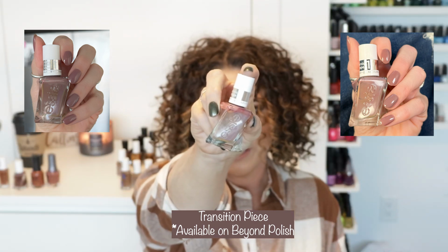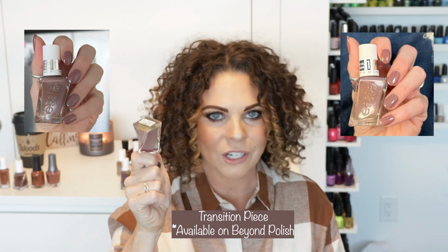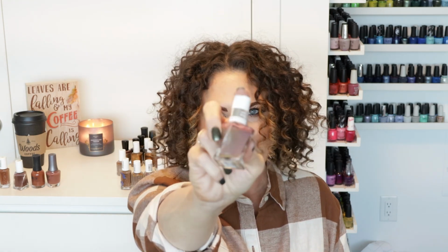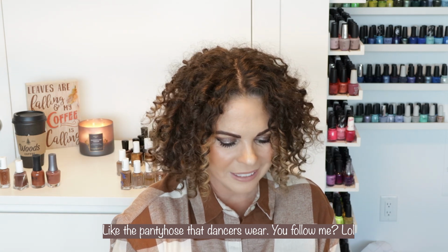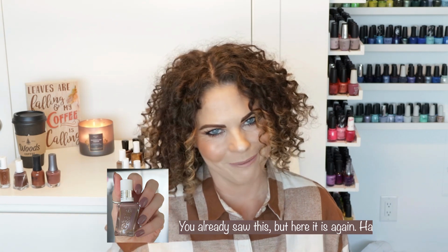Okay, and next up, Transition Piece. This came out last year. This is an Essie Gel Couture polish. Another line. If you guys haven't tried this line, it's so good. The brush is so good. Essie brushes, period, are so good, except the Essie Expressi brush. But this is just a gorgeous, it's almost like a pantyhose brown shimmer color, if that makes sense. There's a little bit of shimmer in there, and it's almost sheer, but it's kind of not sheer. I'll insert a picture down below.